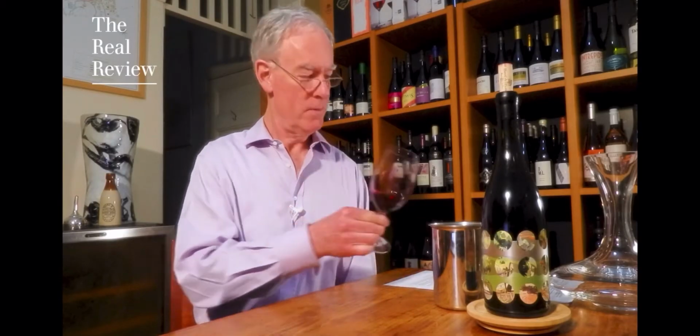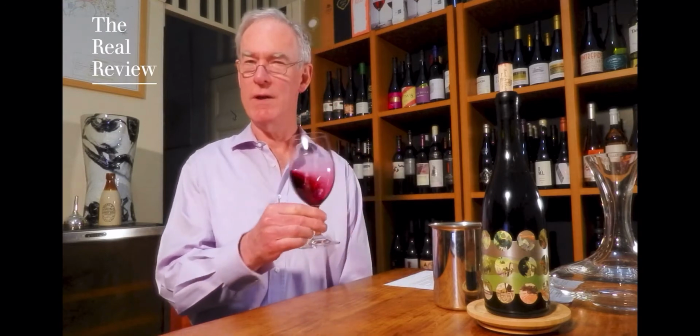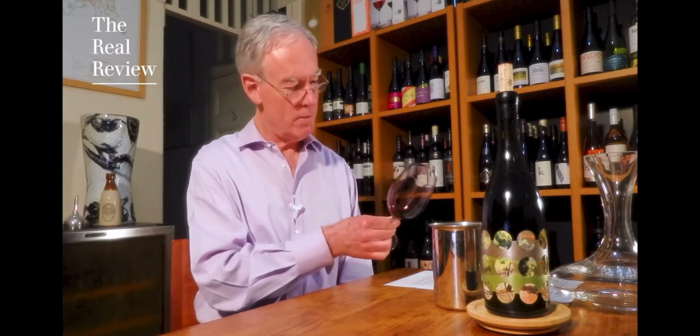Let's have a taste. Wonderful colour, very, very deep colour, promising, very promising. Barossa Shiraz, if it's not deep coloured, is probably a little suspect, and this one has terrific colour.